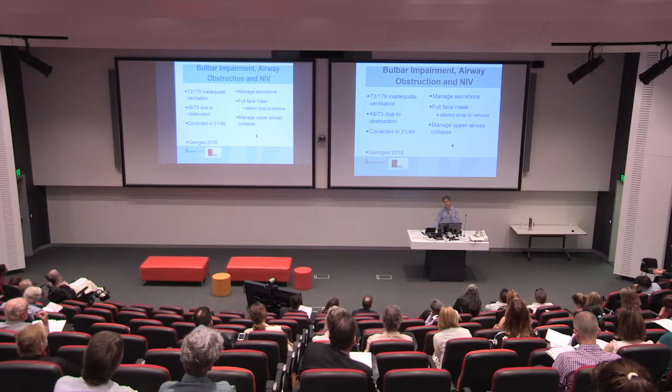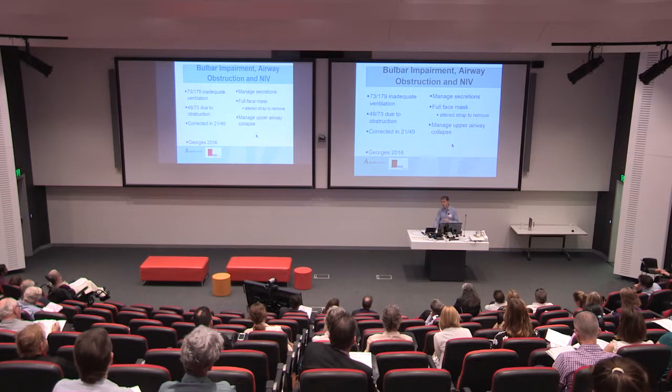So paying attention to detail, trying to improve at a fine detail level how the ventilator functions and works with people, seems to improve survival. That includes things like managing secretions, looking at mask options. In the Burke study, a lot of people used just a mouthpiece during the day, but if you have bulbar difficulty, using a full mask can be better, and we have things like adjusted straps so that people can easily remove it if they need to. And then making adjustments to the ventilator settings to try and overcome these episodes of obstruction.